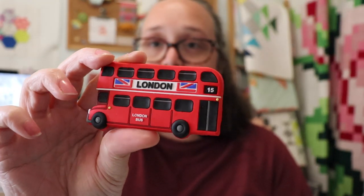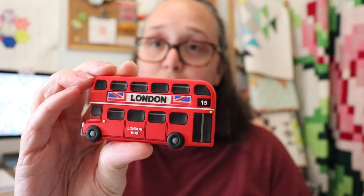So this is the very, very first thing that I bought when we were in London, and it's a gorgeous little London bus. Look, there he is. So this is the very first souvenir that I bought, and this was £3.50. If I can, I will tell you the prices as I go along. I can't remember how much I paid for the tea towels or the tin. I know that what we bought at Buckingham Palace was expensive.